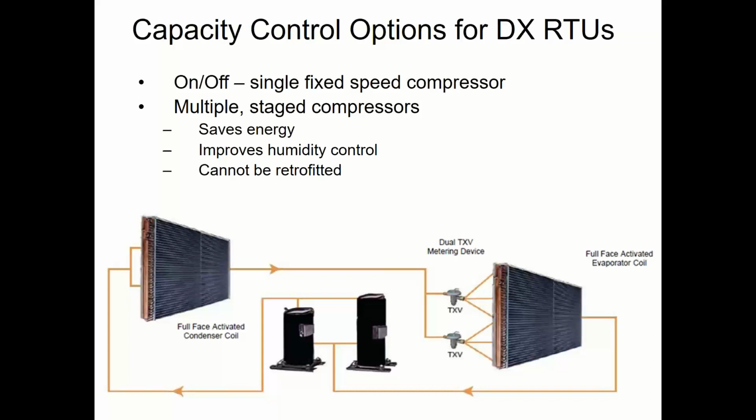The next thing to do is give you 2 compressors. Turn one on, turn the other one on. So if I have a 10-ton unit as my example, I turn on one compressor for 5 tons. I turn on the other 5-ton compressor for a total of 10 tons. That's much better than just on-off. It's not awesome, but it's better.